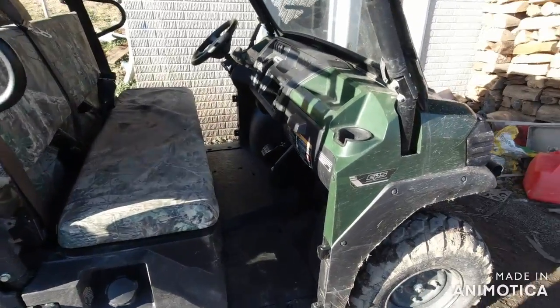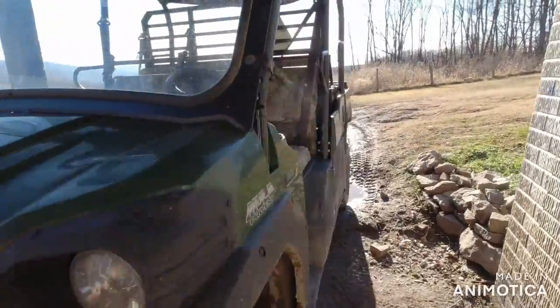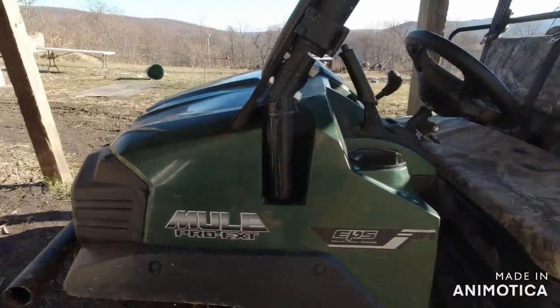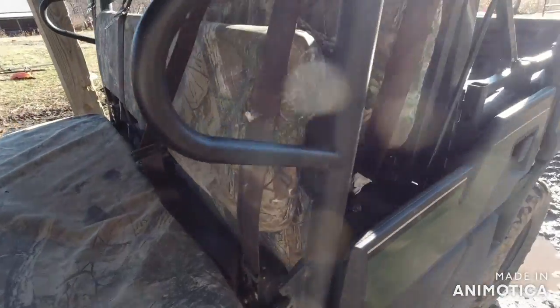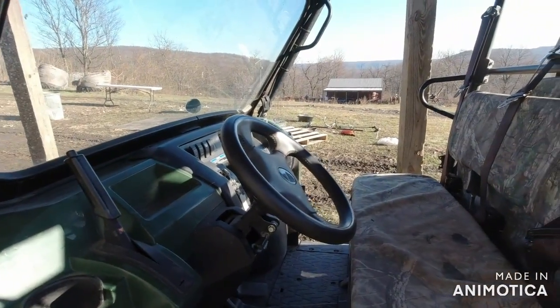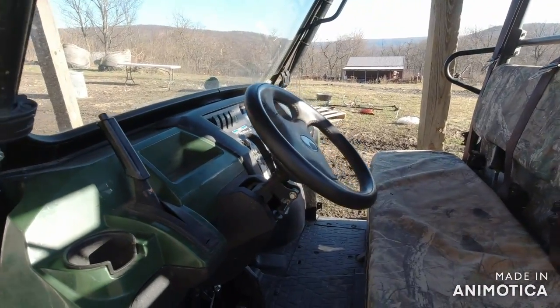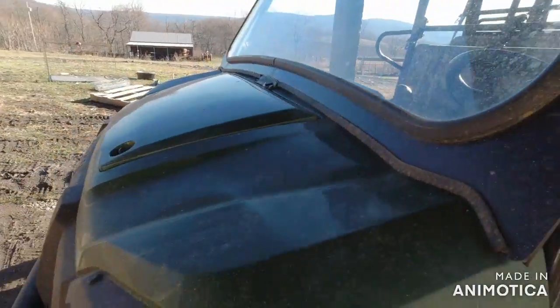This here is a 2018 Kawasaki side-by-side, or mule, whatever you want to call it. It's a Pro FXT, and it's pretty nice. We use it a lot. I think it has about 730 hours on it. But let's move on to the next thing.